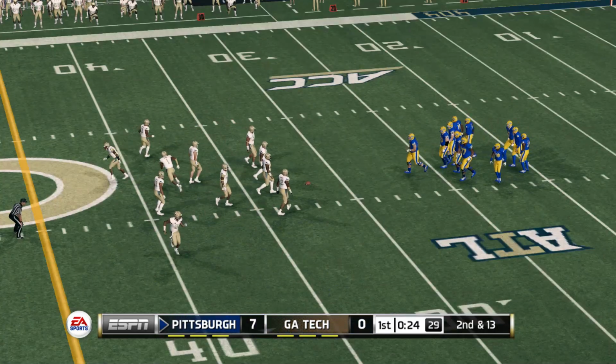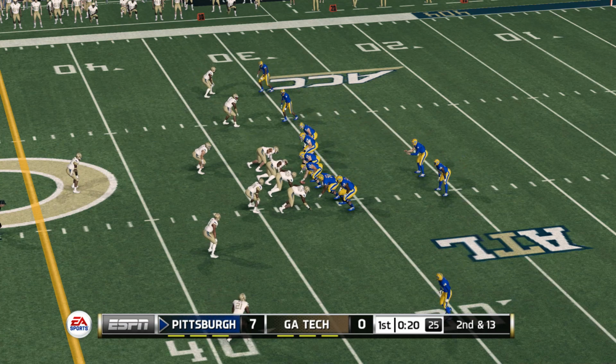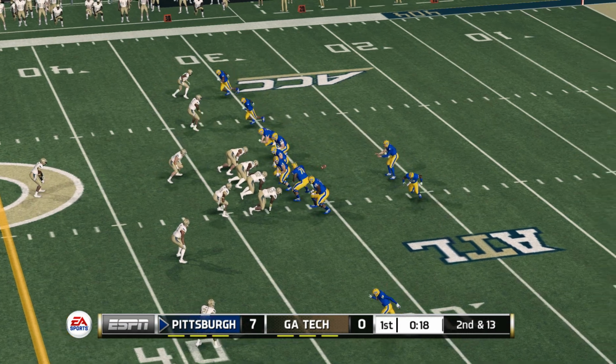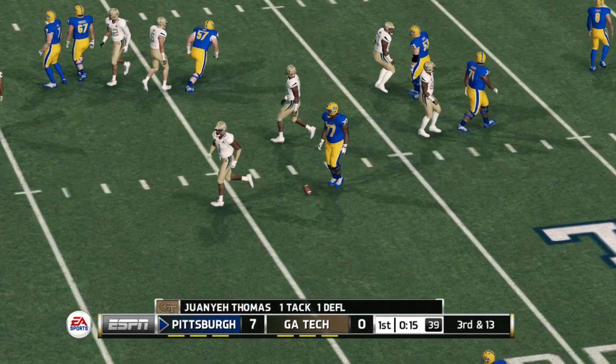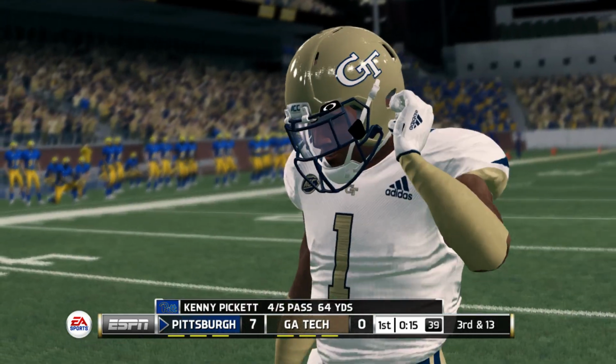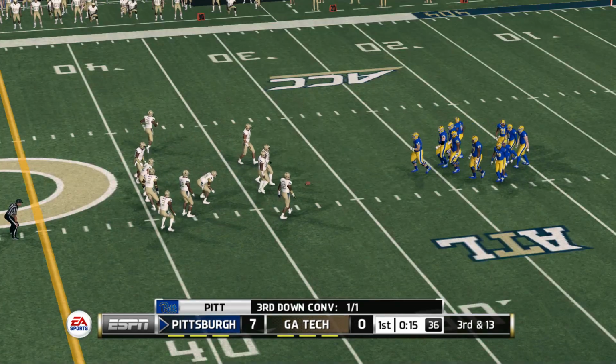Second and 13 coming up here. Ball on the 32. Here we go. Fires quick. Tipped. As a defender, you want to keep your hands up. Maybe you can come away with a pick or at least deflect the ball.